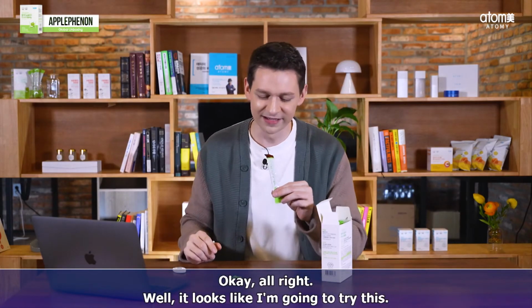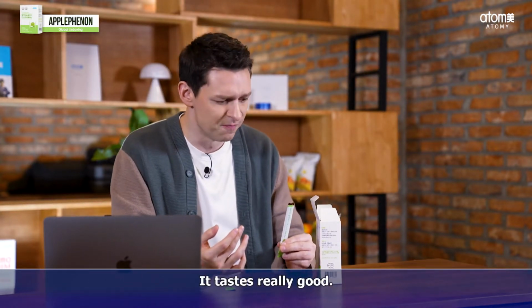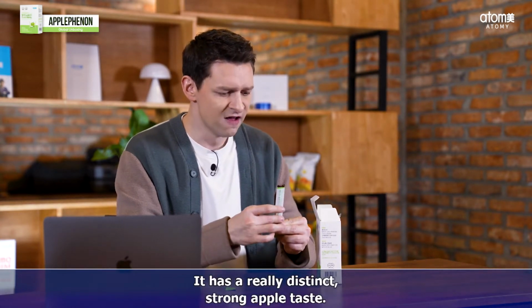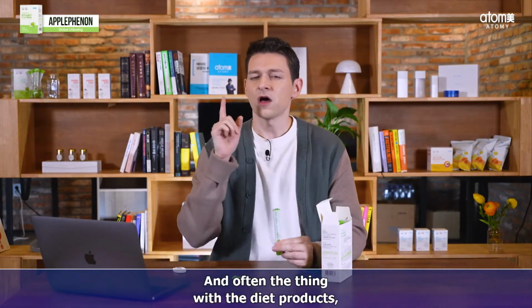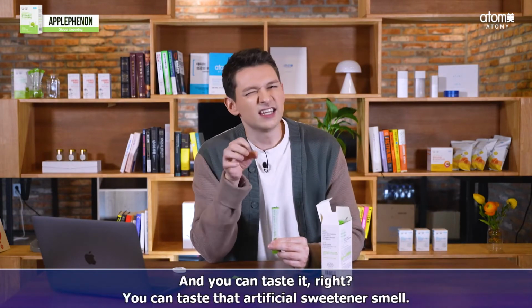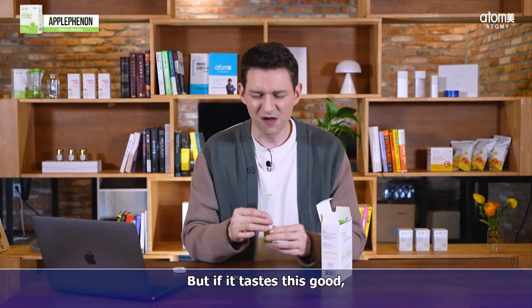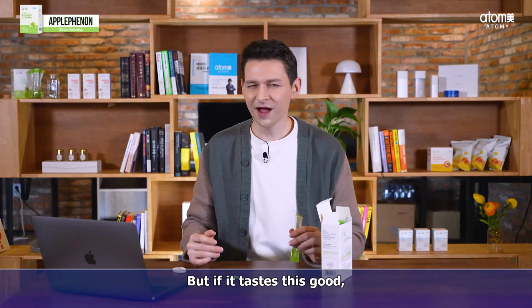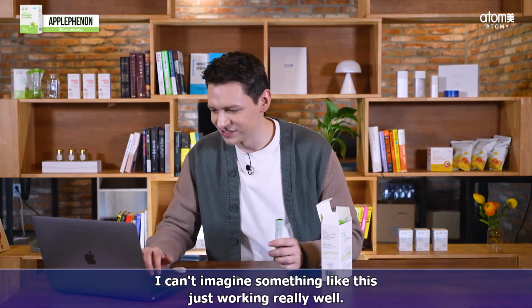Okay, all right. Well, it looks like I'm gonna try this. Let's see what the flavor's like. It feels just like a regular jelly. It tastes really good. It has a really very distinct, strong apple taste. And the thing I like, often with diet products, they use a lot of artificial sweeteners and you can taste it, right? You can taste that artificial sweetener smell. It doesn't have that at all. This is good. But if it tastes as good, I'm a little curious how effective it is. I can't imagine something like this just working really well.